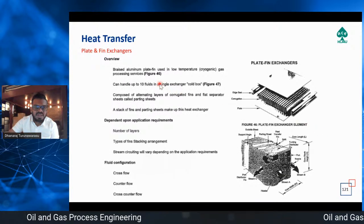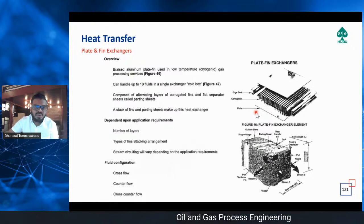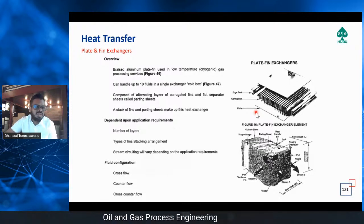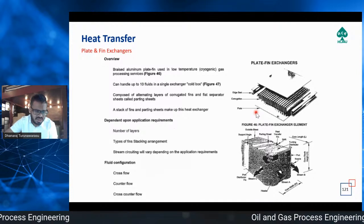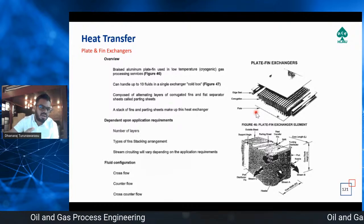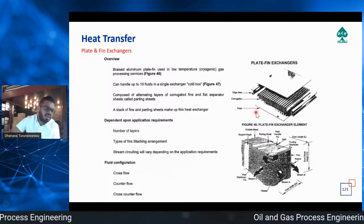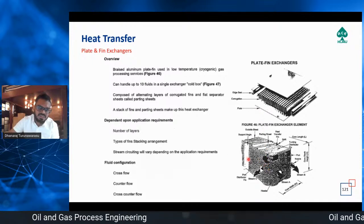This is a plate and fin heat exchanger. So the plate and fin heat exchanger is your brazed alumina heat exchanger. One disadvantage of this particular unit is that it is very costly, and the advantage is it can handle up to 10 fluids in a single exchanger, and it's known as a cold box. Another thing is that in terms of maintenance, right, it's quite difficult, because you need to remove each and every plate, all right?